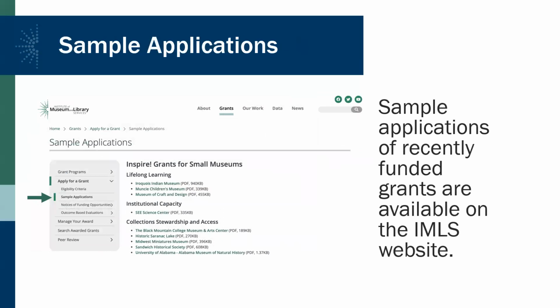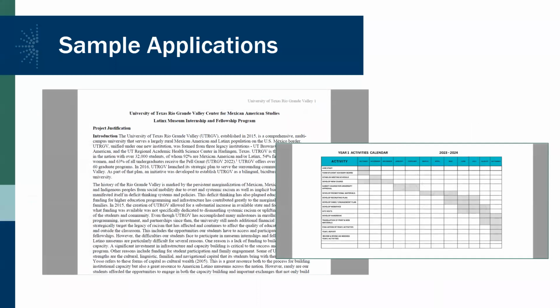We have also posted the narrative and schedule of completion for a cross-section of successful applications from 2023. To find these examples, go to the sample applications section on the IMLS website. Looking at these proposals might help clarify your thinking about your own project. Each PDF contains a copy of the 10-page narrative and also the schedule of completion.